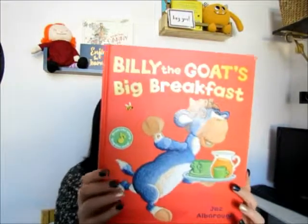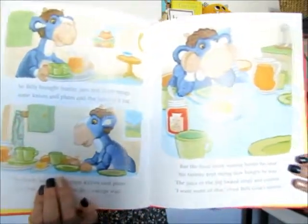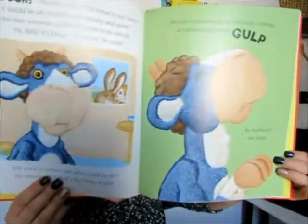Okay, the last one I'm going to show you. Billy Goat's Big Breakfast. This book is adorable. So I got this. I didn't have high expectations for it, but I liked the concept of it, so I got it. You can also read this to a song. You can go online to the author's page, and he has a whole song he wrote.